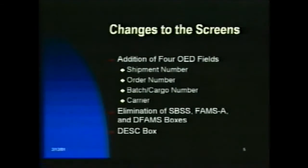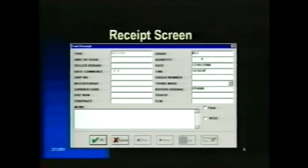The other change to the screens is the elimination of the SBSS, FAMS-A, and the DFAMS boxes, with only the DESC box being the only one that will be checked. You see by this example here on the screen, an example of the receipt screen, and in the receipt screen you'll notice that there are the 4 OED fields: the batch cargo, the shipment number, the order number, and the carrier code. You'll also see that there's a final code and the lone DESC box.